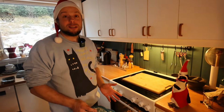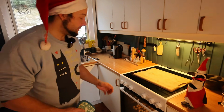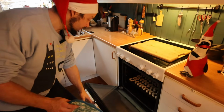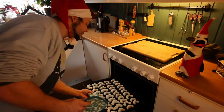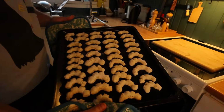Okay, so 20 minutes have passed. Our Chräbeli are ready, so we will take them out. And as you can see, they have grown a little bit. So now they are adults.